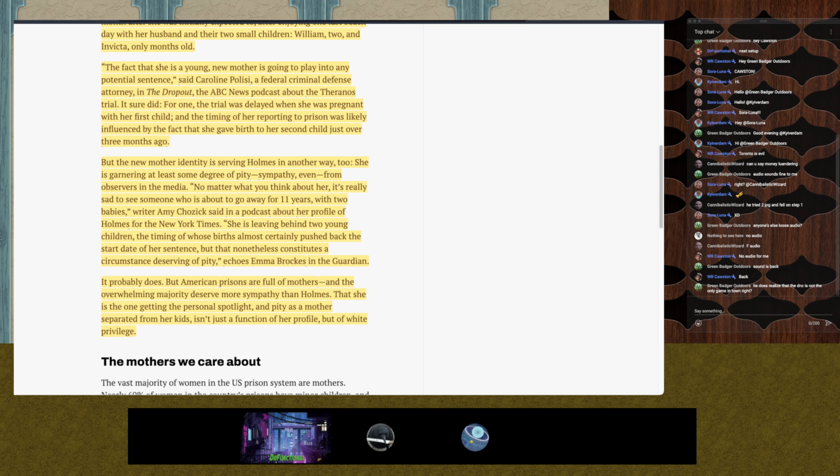She will not serve 2 years. She'll be a model prisoner, guaranteed. She'll be amazing. And they'll say, release her to home confinement, and she'll spend about 2 or 3 years in home confinement. And then after that, it'll just be probation.